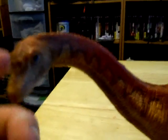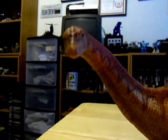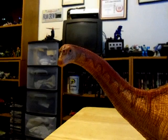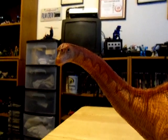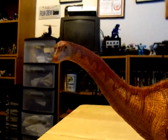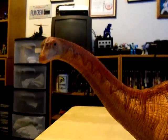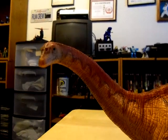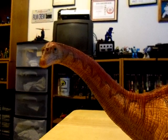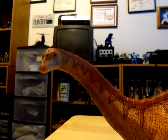All sauropods have nostrils on top of their heads to prevent the blood rushing to their brain as the animal lifts its head up after drinking water. And the same thing happens to us when you raise your head up and down. Whip your head up too fast, and you start feeling dizzy and disoriented. That's because of blood rushing to your brain.